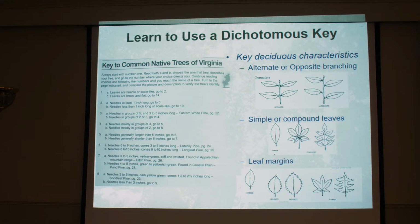The dichotomous key is also another piece. So one thing that I've done with tree ID programs, you probably have too, is not to focus on, hey, this is this because of this. That really gets overwhelming really fast for anyone, for green industry folks or for homeowners. But teaching them to learn to use the key, and there are a multitude of keys, as you know, out there. So teaching them to use the key is the key.